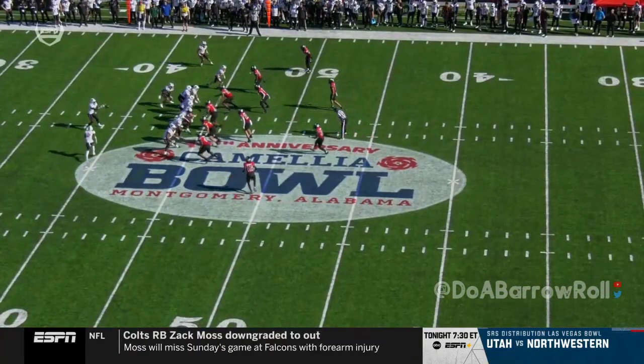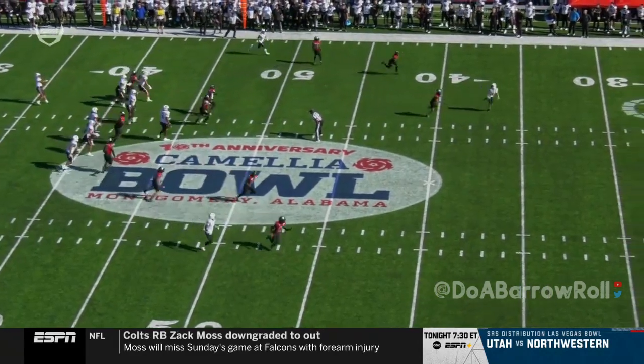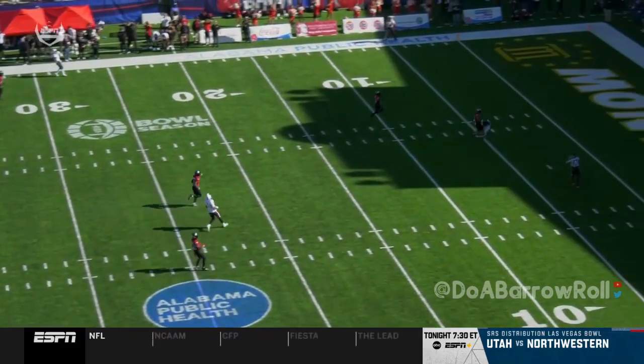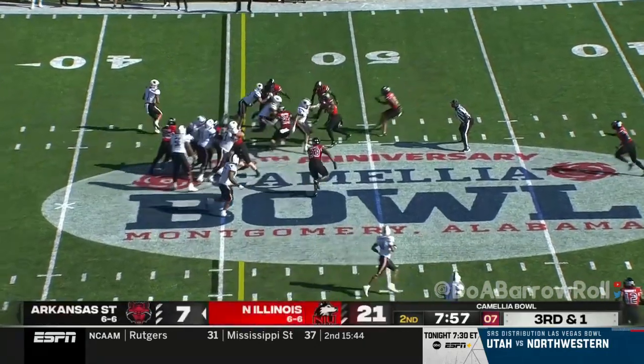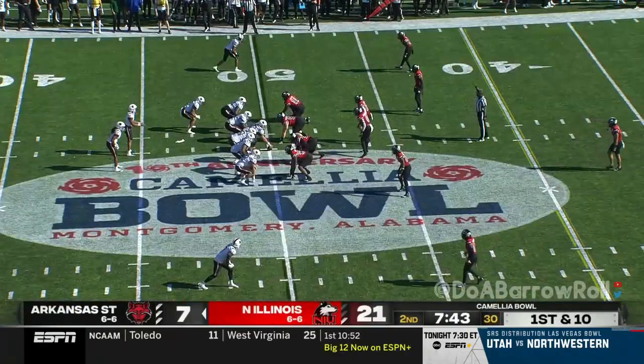Bring it down. They're trying to originally throw this ball up the sideline on the wheel route right here, but it's covered. And then he gets back to a second read, which is Ely leaking down the hash. So third and one now after the incompletion at the 45. Wallace punches it forward to the 50. That he might have to punt there.